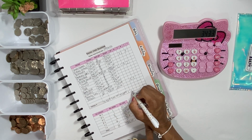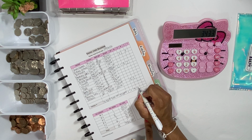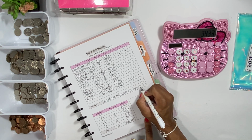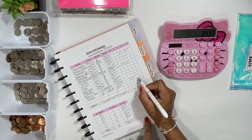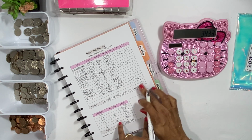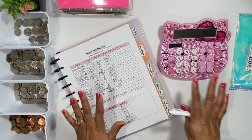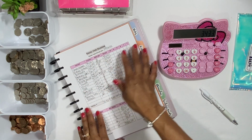So I am just going to bring this down like I should. Two and then six. I didn't put the fives that I was supposed to do, so five. So we got five here. So that was the $25. Okay, all right guys, so we are pretty much done with this sheet, the sinking funds cash breakdown sheet.